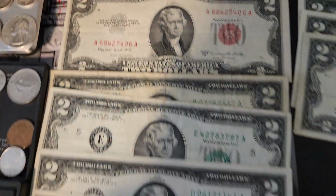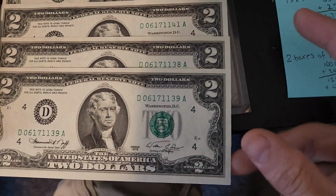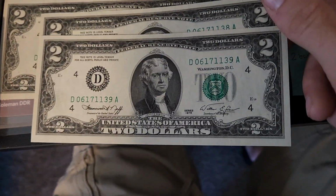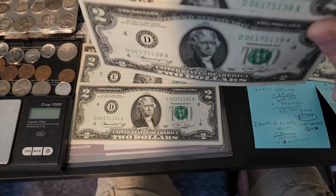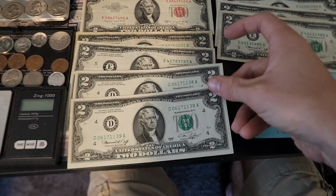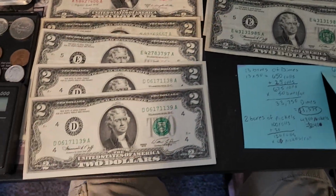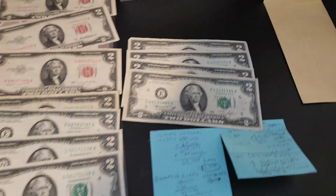So that's pretty cool. I do have 2 down here that are in sequential order that are from 1976 that are no creases, no folds, no nothing. These are crispy mint, and that's pretty sweet. I really don't know the value on something like that, but these just came out of this little folder they found in the basement.